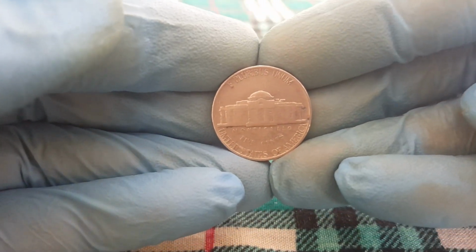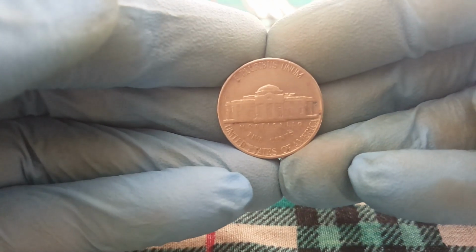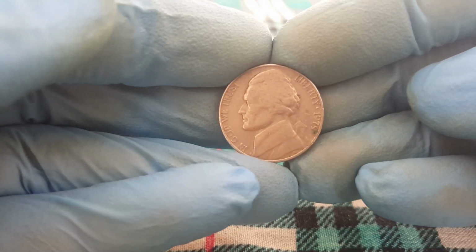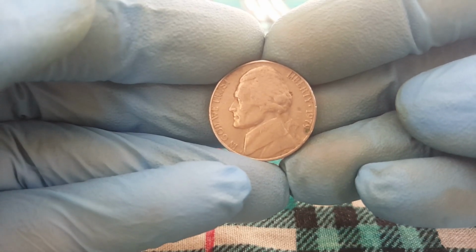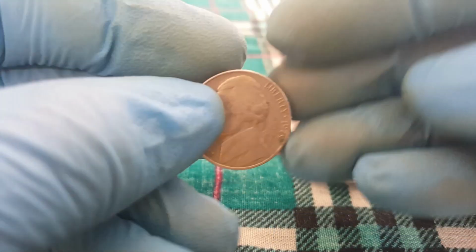From a technical standpoint, the 1994 nickel follows the standard specifications that have defined this coin for decades. It is made of a copper-nickel alloy, weighs exactly 5 grams, has a diameter of 21.21 millimeters, and a thickness of 1.95 millimeters. Its edge is plain, unlike dimes or quarters which have reeded edges.